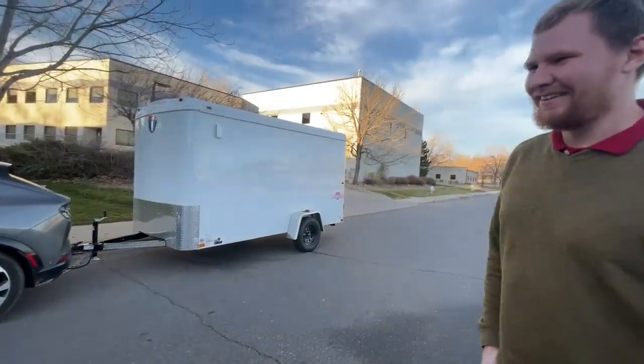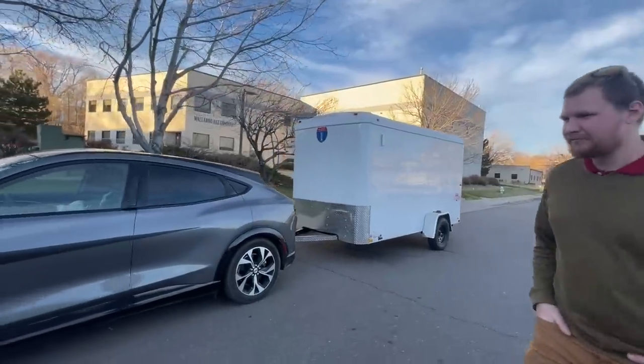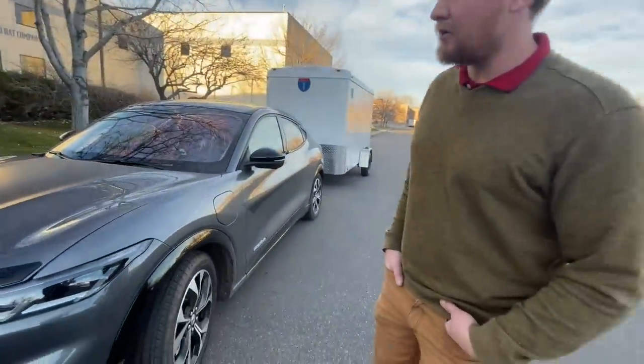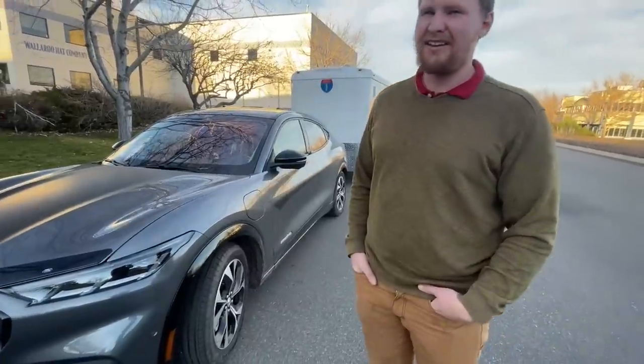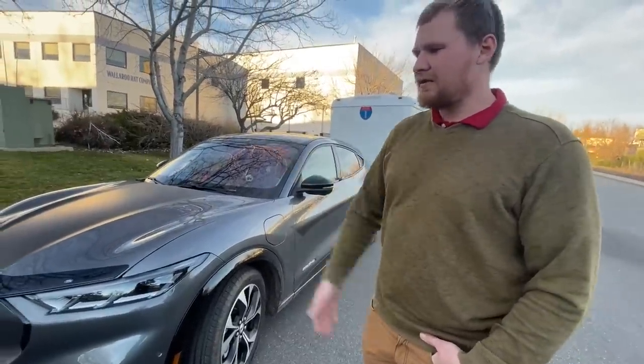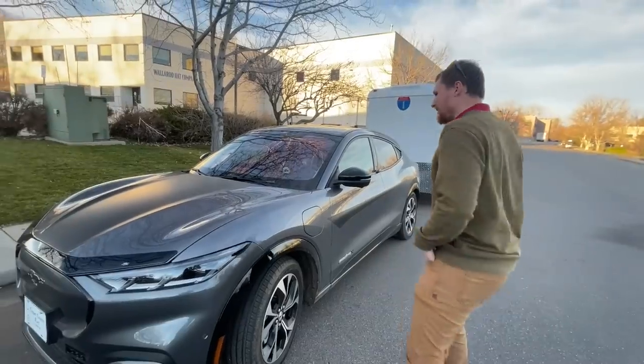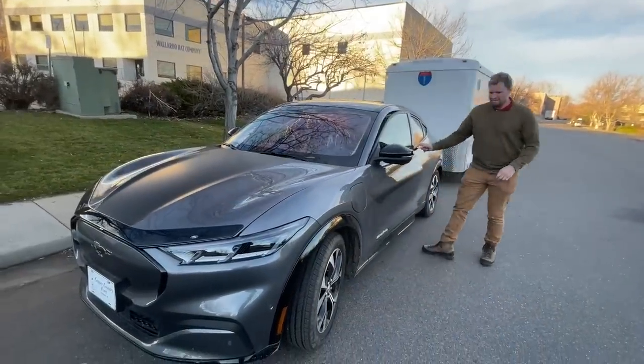Let's go back here one more time and we'll wrap this up. Do you use the frunk too? Yeah, I do. I put water and stuff like that in there. I was gonna offer to show the front. It's kind of a pop open thing. Let's see it. Love to see it. Pop open the frunk.